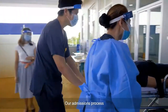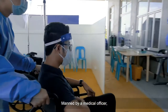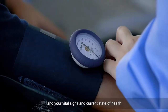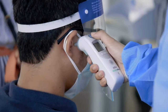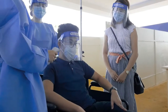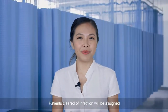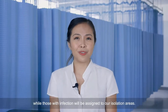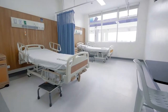Our admissions process begins at the emergency room triage. Manned by a medical officer, information is collected and your vital signs and current state of health will be evaluated. Patients cleared of infection will be assigned in our clean inner zones of the ER department, while those with infection will be assigned to our isolation areas.